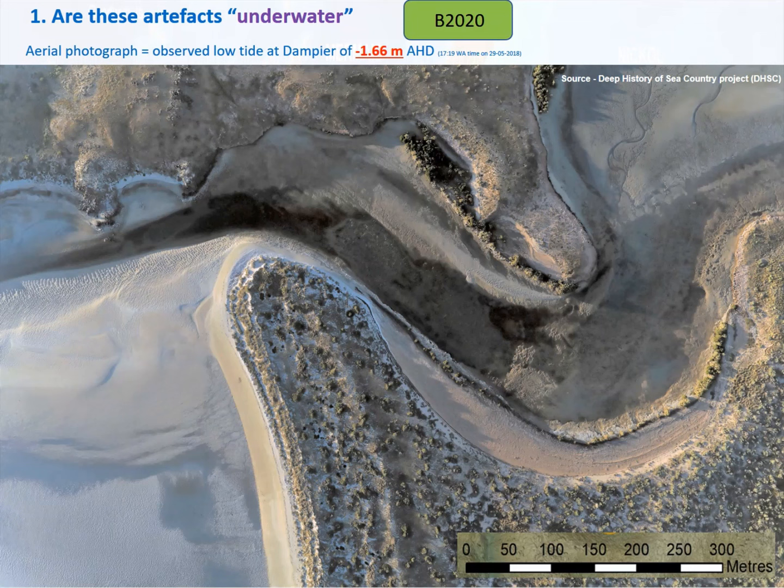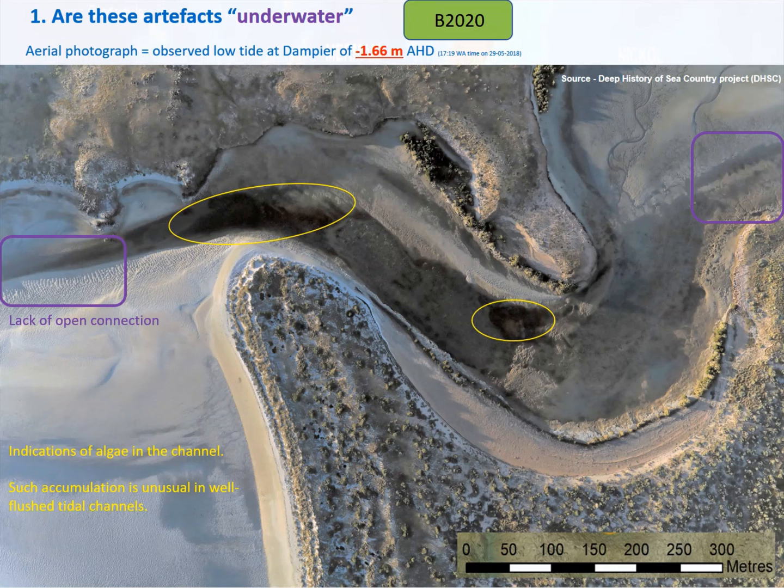This is an aerial photograph taken with an observed low tide at Dampier of about minus 1.6, 1.7. That's a fantastically gorgeous photo, I have to say. Some really obvious things in here, like the mobile sands over here and over here, no vegetation on those sandy areas. There's a lack of an open connection over here and over here to the sea. There's also a lot of algal matter in this part of the basin and this part of the basin. And indications of algae in the channel are not something that you find in well-flushed tidal channels.